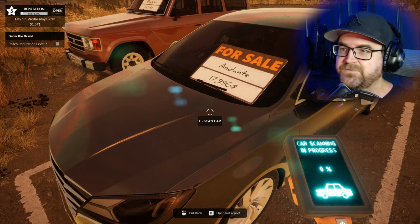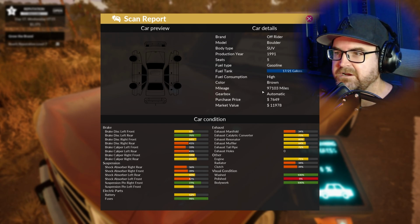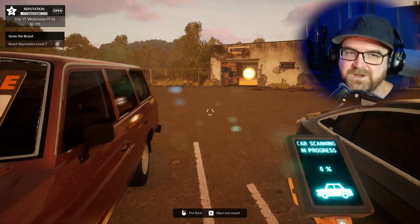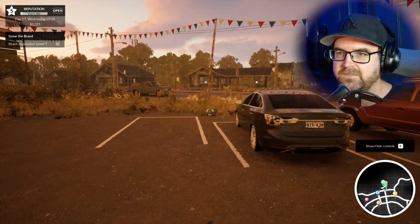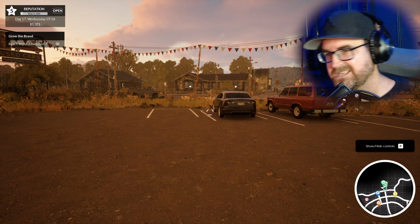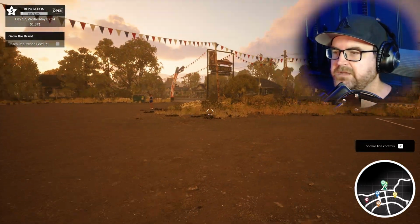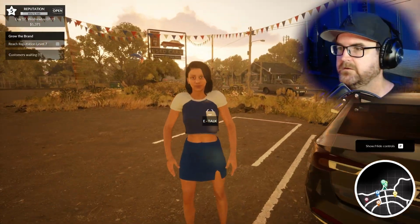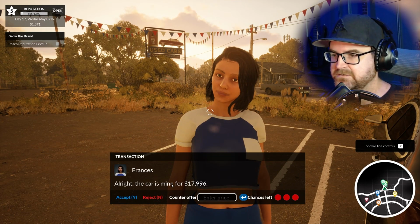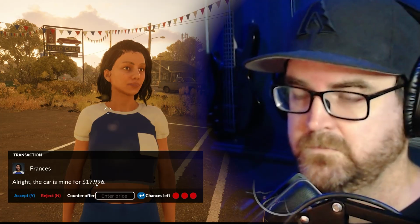So we're gonna want at least 14,000 for the Aldante. And then for the Boulder here, we're gonna want around 12 grand. So if we get what we want, that'll put us at 26,000. And if we can find a car for around 4,000 just to keep the business flowing, we can get that upgrade. We are open, nobody's showing up yet. We gotta be patient, they will come. All right, she's interested in the Aldante, it looks like. All right, the car is mine for, ooh.